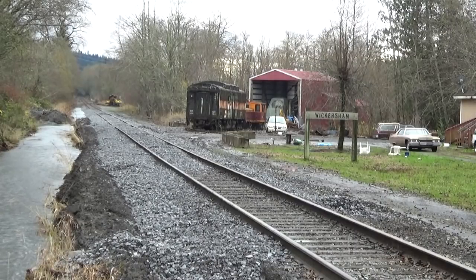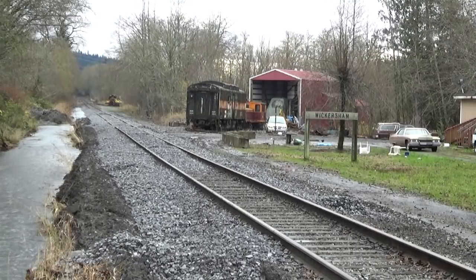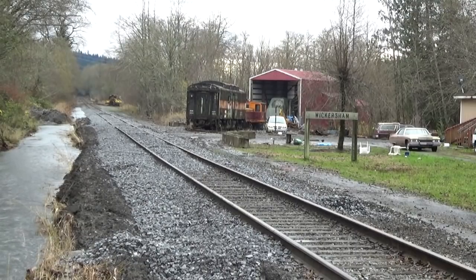And so the river basically totally changed its course until the railroad got up here and dumped ballast, and the river went back to its former course here right along the side of the tracks. This area has always been a problem with washouts over the years because the river's right against the side of the tracks here.